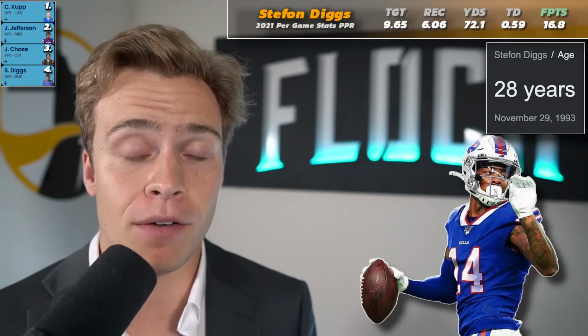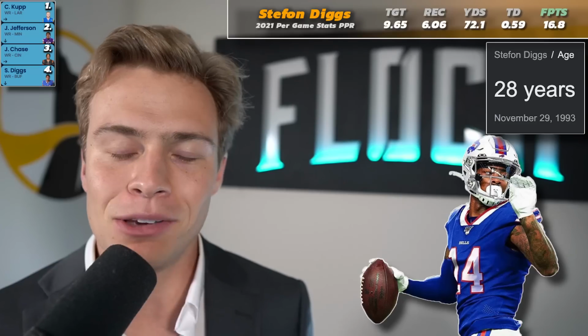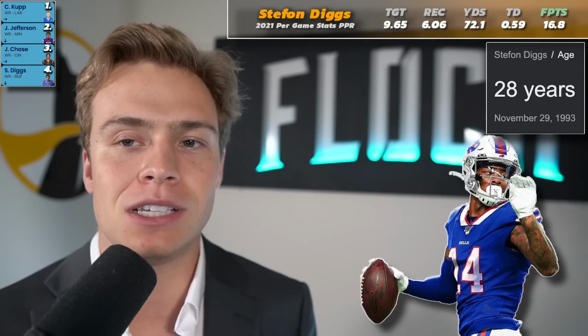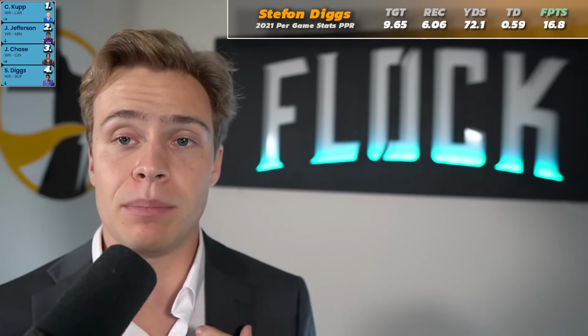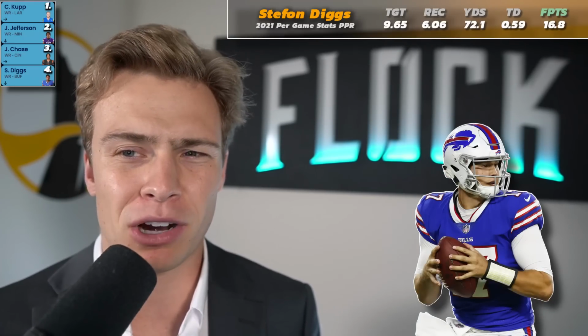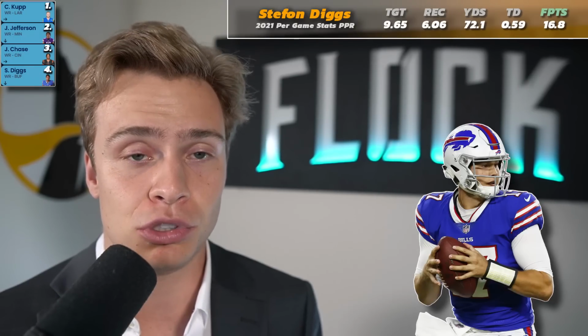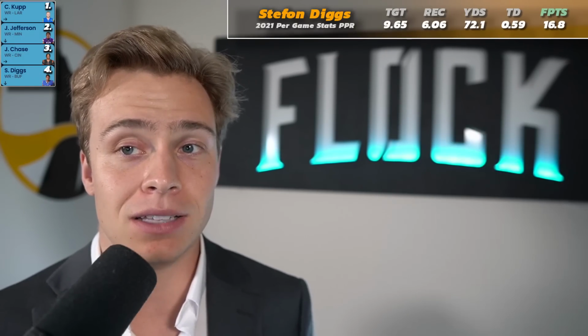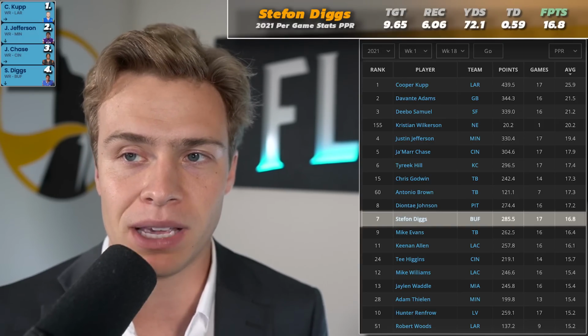Stefon Diggs, a little bit of an older wide receiver at this point, drafted in 2015, but still, he was drafted very young. So Stefon Diggs should still be in the prime of his career. Why I personally am going to be taking Stefon Diggs is primarily based on the offense he's playing in. And of course, being attached to Josh Allen is going to help him out a ton. He's had back-to-back finishes as a top 10 receiver on a per game basis.